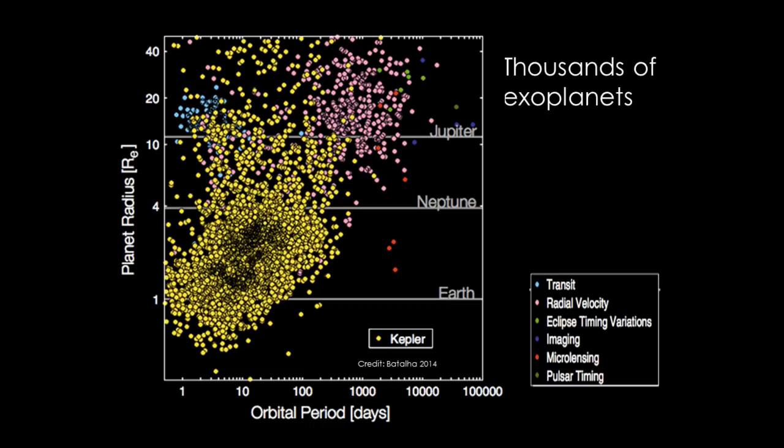You can see a line showing you where Earth would be at one Earth radius. And we have a Neptune size, Jupiter, et cetera. And these are orbital periods in days. So Earth would be about here. In this dark part of the diagram, it's fair to say that our telescopes, no matter how sophisticated, can't reach that part of the diagram yet.